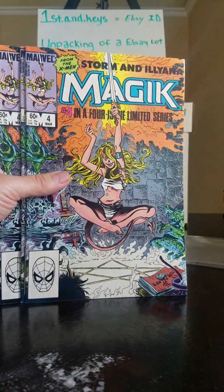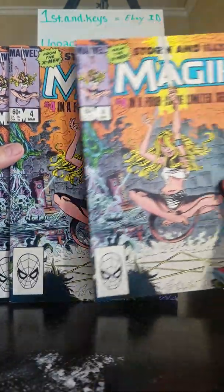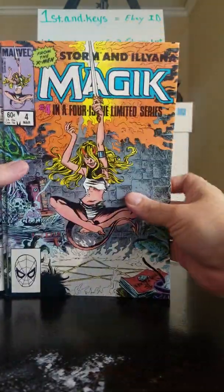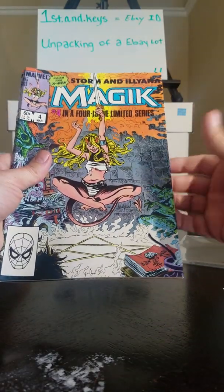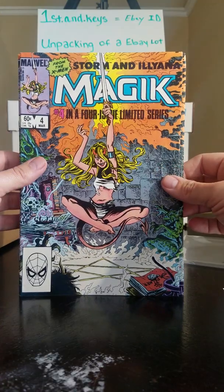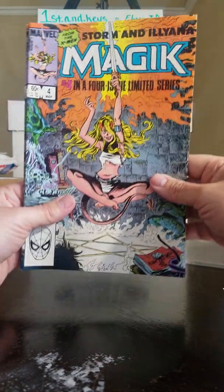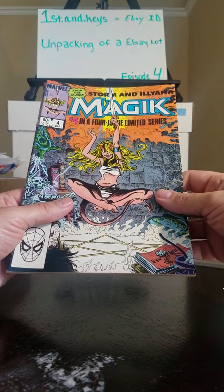Now this Magic number 4 is where Magic becomes Darkchild. I'm actually picking up quite a few of these right now. If I can see them under $3 or $4 a piece, I usually pick them up. I found one in a dollar box about a month or two ago. I picked it up. That was nice.